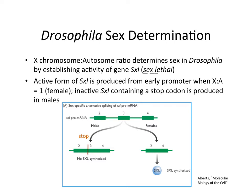Sex determination in Drosophila uses alternate splicing to dictate who's going to be male and who's going to be female. There's this gene, SXL, sex lethal, and it's alternatively spliced. If you're in a female, you'll see that exon 3 doesn't get included in the final transcript. So it splices from 2 to 4 if you're a female. How can it do that? Because there's a GU right there and there's an AG down there. So how does the cell know that there's also an AG right there?